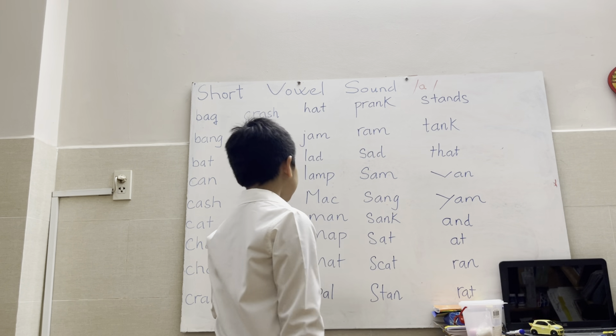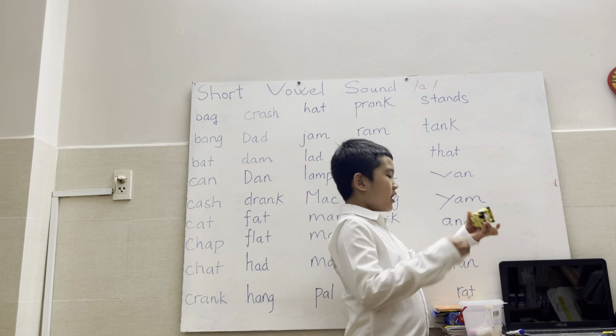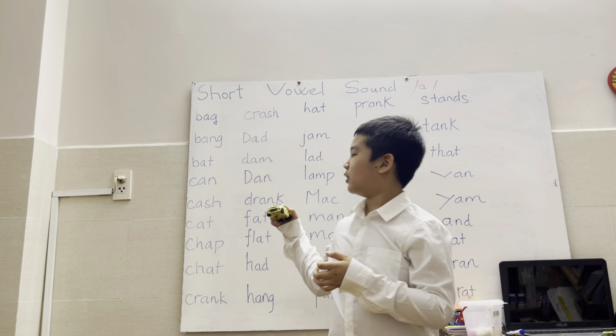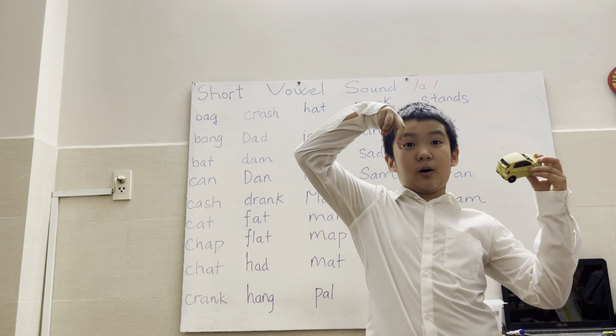Now, look. That car just crashed into a building. Wow. Look. That car just crashed into a building.